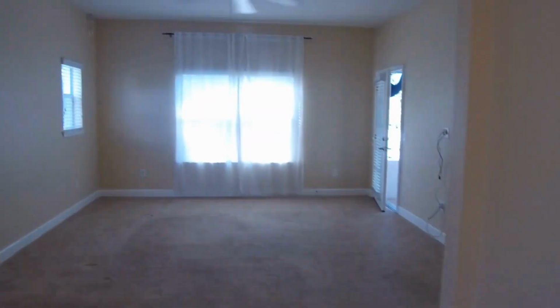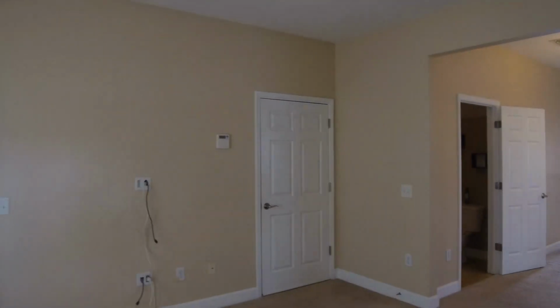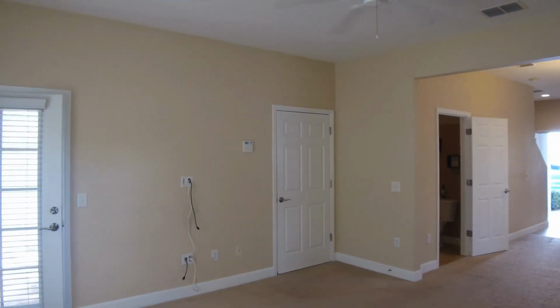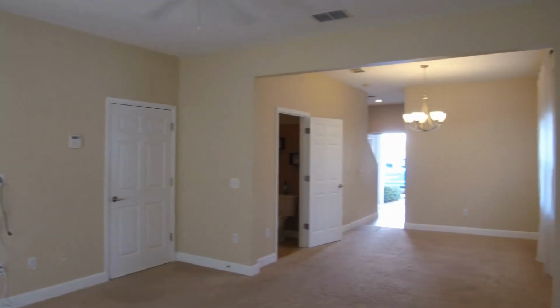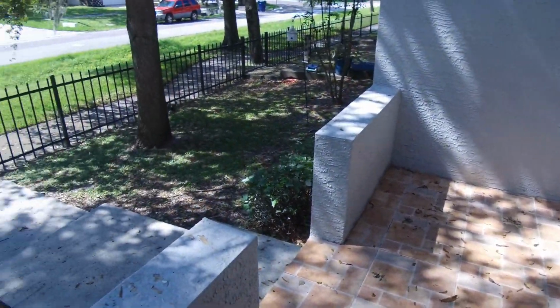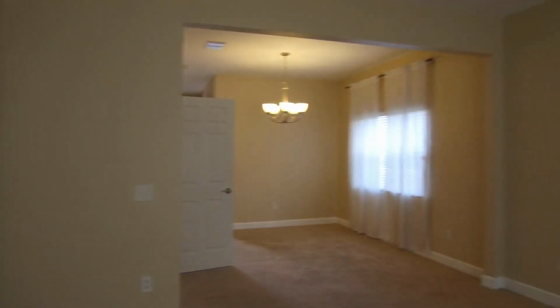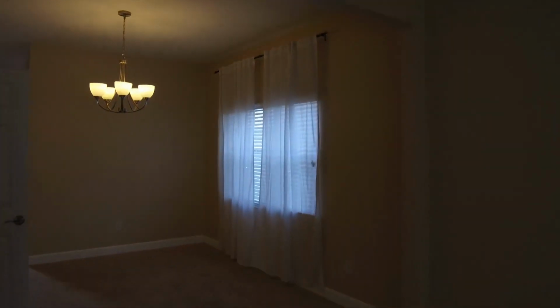From your dining area, you come into this large 14 by 14 living room. And just off the living room is your nice little 6 by 10 patio area. The community also features its own community pool.